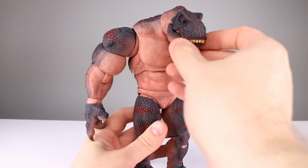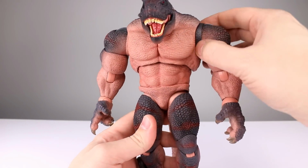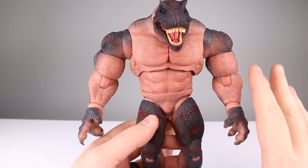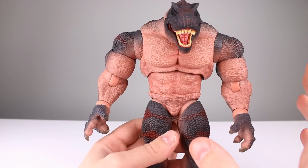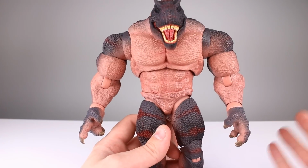Okay, so I've got this guy completely naked now, and there was a ton of stuff to remove from him. So I'll put a photo up there so you can see exactly what I had to do to get him to this naked state. A lot of stuff in the package. I'm not counting that stuff as accessories because that goes on his body as his main clothing. Of course, it's all removable, so you can count it if you want to. But what I'm going to do for accessories is count the things that are not actually part of his clothing.